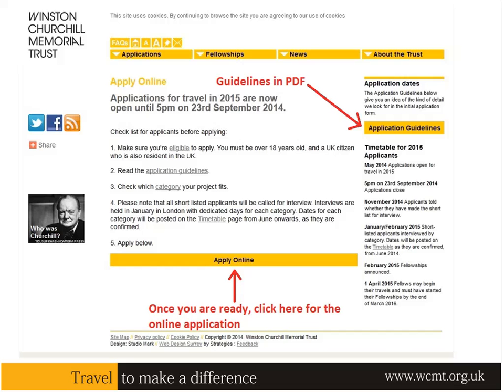You can go through the steps, each one making sure you're eligible to apply, reading the application guidelines, and then checking your category. And then once you're ready and you think you have all that done and you're happy with that, you can click on the Apply Online button at the bottom there, and it will open your application. You can work on your application over a period of time, so it doesn't all have to be done in one go. You'll have the option to save at various parts of the application.